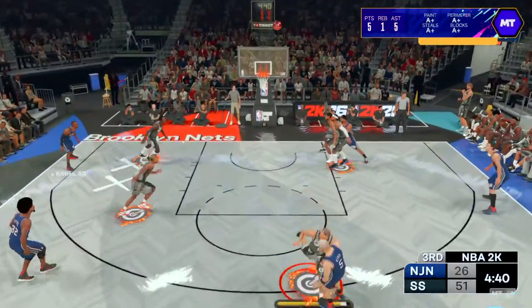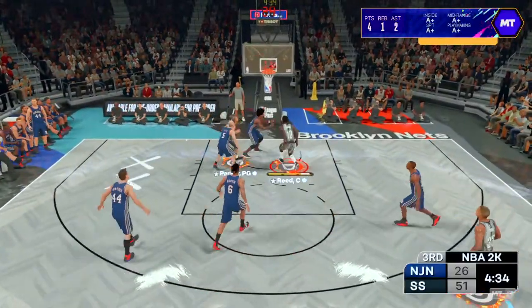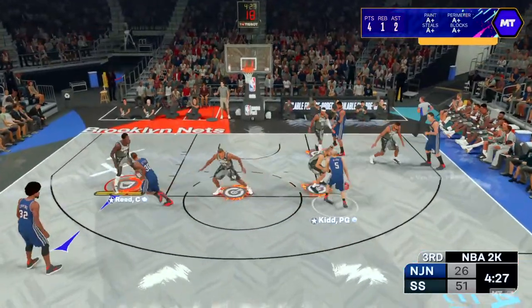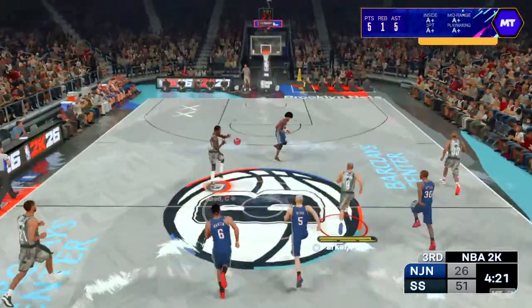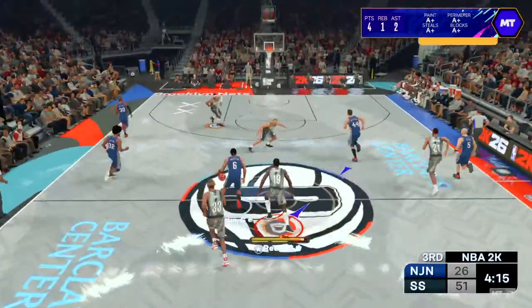Here's Kidd. No good from outside. You know, he's just not taking good shots, not taking smart shots, forcing up a lot of low percentage jump shots there. Van Horn, the pass to Kidd. It's tipped. Here we go, one-on-one. And he lobs it up. Stolen away. Nice job to interrupt the alley-oop attempt.